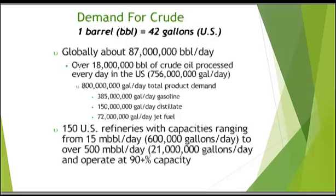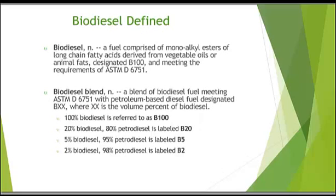So what is biodiesel? Biodiesel, defined, is a fuel. We want to say that first. It is a fuel. It's not just a vegetable oil, but it is a fuel. And it's comprised of monoalkyl esters, long-chain fatty acid derived from vegetable oils or animal fats, designated as B100 and meeting the ASTM 6751 requirement. So it's not just a vegetable oil you're going to get from your Friday night fish fry and strain it out and put it in your car and think it's a fuel. It's not.